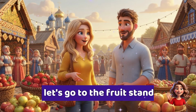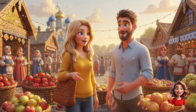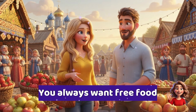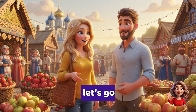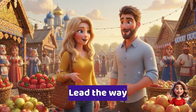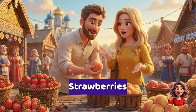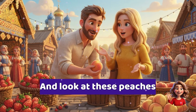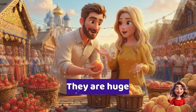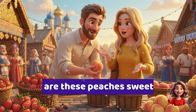Okay, let's go to the fruit stand. I am ready, I hope they have samples. You always want free food. Trying it is part of the fun. Okay, let's go. Lead the way. Wow, look at the color of these. Strawberries. They're so red, they look perfect. And look at these peaches, they are huge. Excuse me, are these peaches sweet?